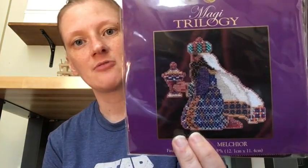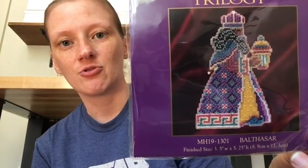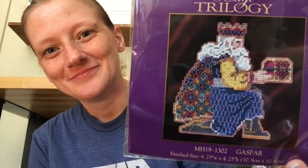So this is Melchior. I really like the colors of these, some threads and the beads. But Melchior. And Balthazar, who is the only one whose name I actually know, and that's just because I grew up at the time when that really bad Arnold Schwarzenegger movie, Jingle All the Way, came out. Balthazar. Yeah. And Gaspar. So I picked up those.